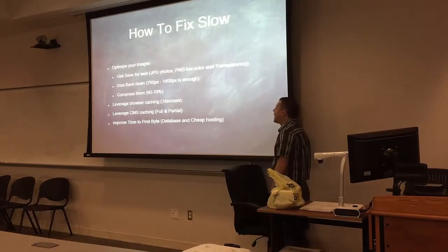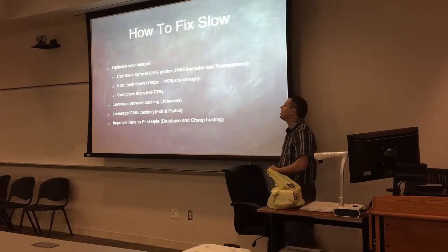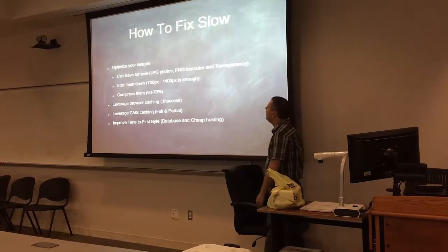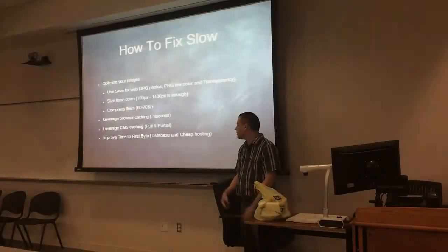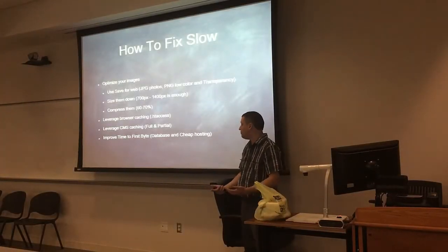JPEG photos are great for high colors. If you take a photo, like if you're a photographer, that's still the best. PNGs are great for logos, low color combinations, transparencies. JPEG can't have a transparent background. Size them out. So average camera is probably, say I change my color scheme, well, that file name has to change so the browser knows, well, let's grab a new file.